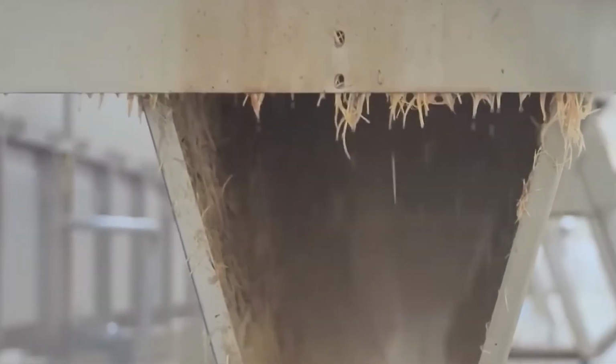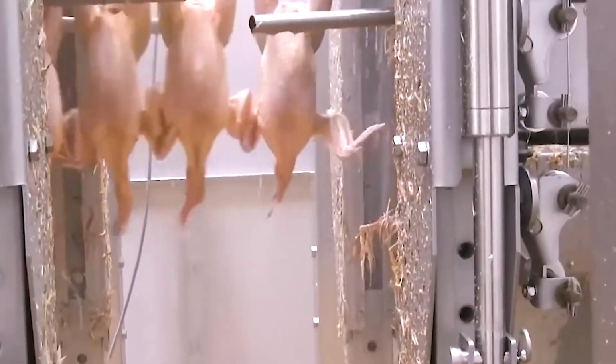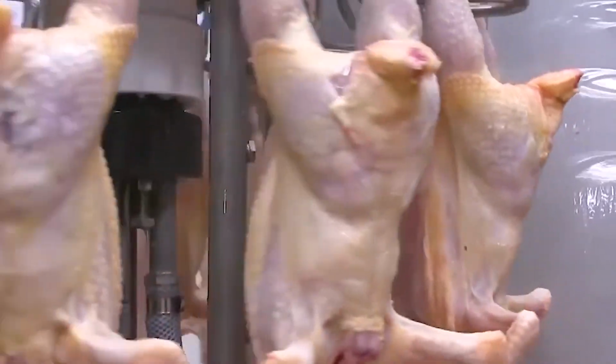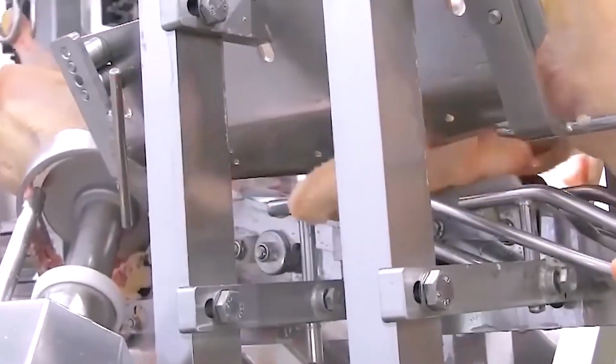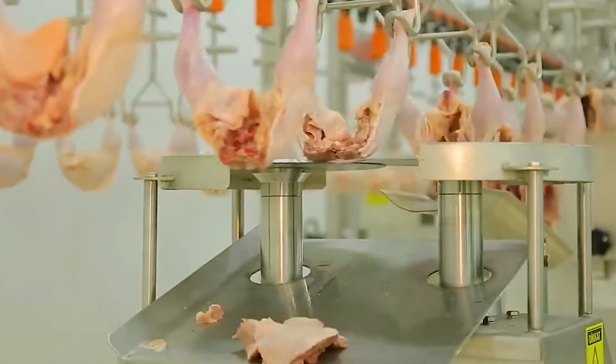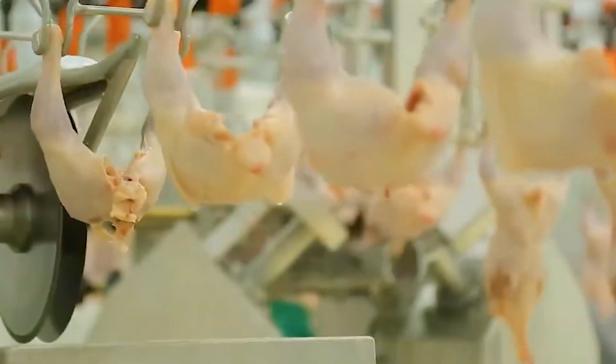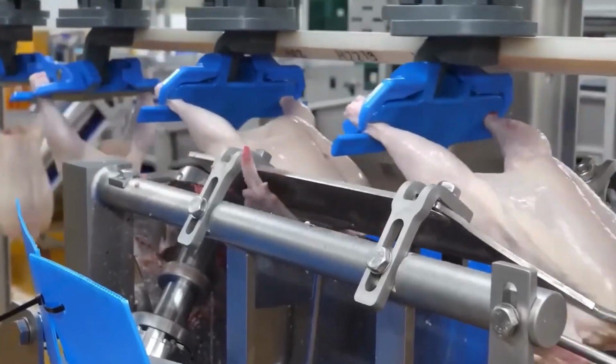At many modern processing plants, the chain-like system runs almost non-stop, handling thousands of chickens within hours. The birds pass through scalding tanks where hot water helps loosen feathers. Next, specialized plucking machines use rubber fingers to remove feathers in mere seconds. It might sound gruesome, but from a purely mechanical perspective, it's an impressive feat of engineering.